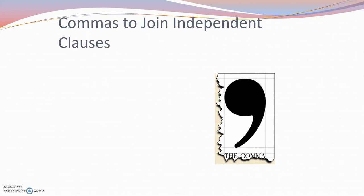So, rule number 3, commas to join independent clauses. When you are using one of the FANBOYS conjunctions, and it's joining two independent clauses, you have to have a comma in front of that conjunction. So, anytime you see one of the FANBOYS and it's connecting two main clauses, independent clauses, complete sentences, however you want to say it, you need to have a comma if both of them are independent clauses.